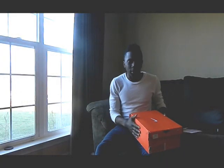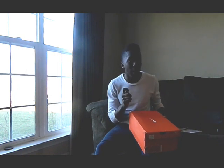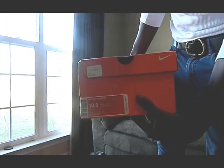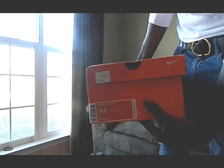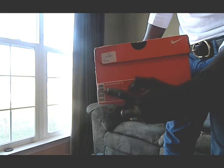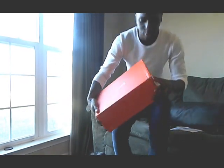Alright, so I was kidding. This isn't the Nike HyperDunks 12. You are mad, aren't you? Alright, these are Nike Air Max Hyped. Let's see. Can you focus that? Can you see it? You better. 10.5. That's my size. In case anyone wants to give me a gift, 10.5. Nike Air Max Hyped.